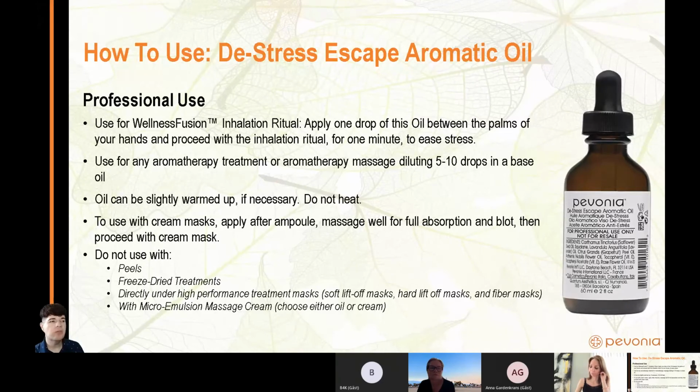Now, if you are going to use it for an aromatherapy massage, you can actually dilute 5 to 10 of these drops in a carrier oil. So if you have your preferred carrier oil, you can use Palladium Clarity oil as a carrier, and you can dilute the oil in it. But this oil can be used directly on the skin because it is a blend. So it is safe. But if you want to do it as a massage, then just add 5 to 10 drops into a cup of carrier oil for the whole body, or less for your whole face, and you can do so.